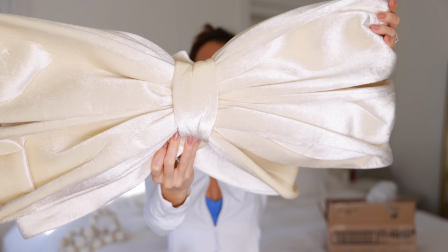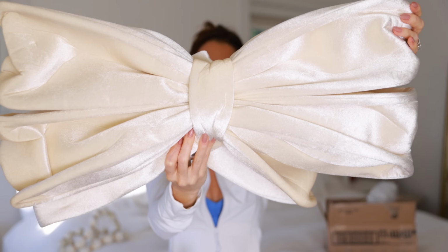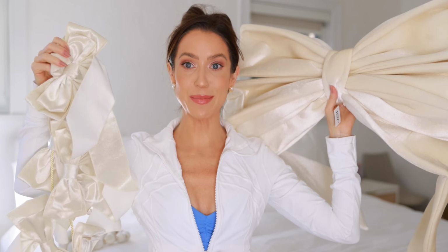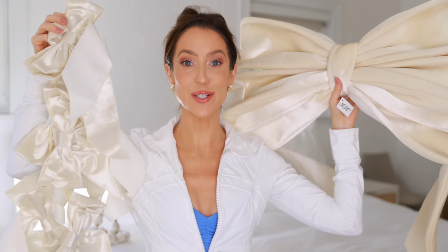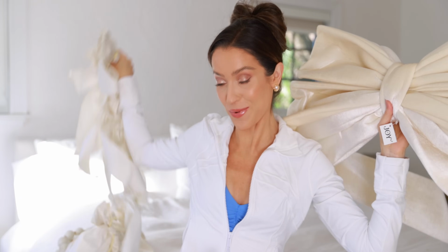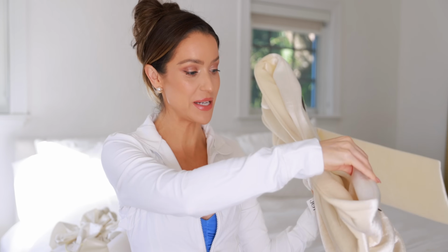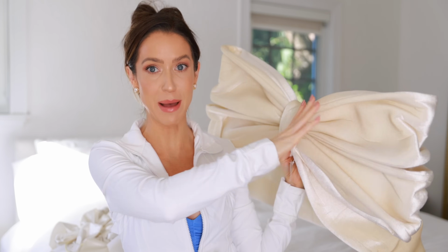This giant ribbon goes so perfectly with the garland, so this will be sitting at the top of the Christmas tree. This is going to be over the fireplace mantle, and I think everything is going to look so beautiful together. I cannot wait to put everything up and start to style these pieces. I want to keep everything flat packed for now.